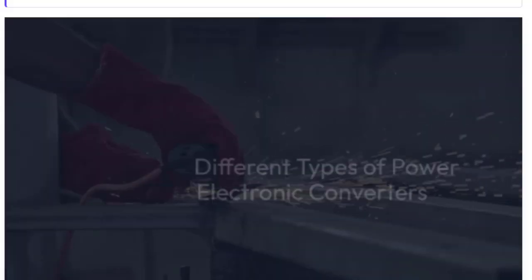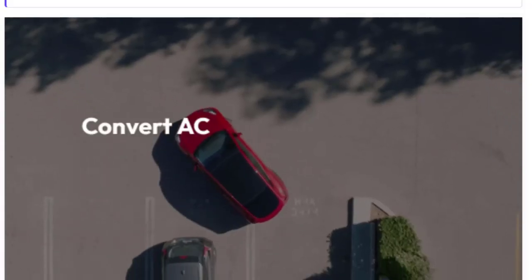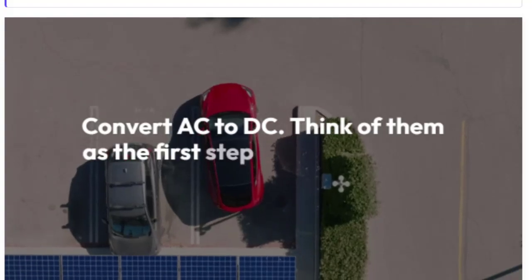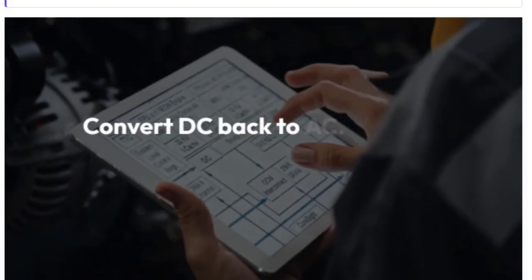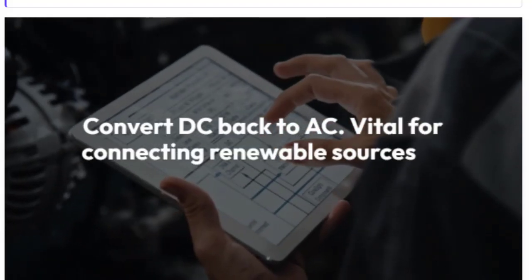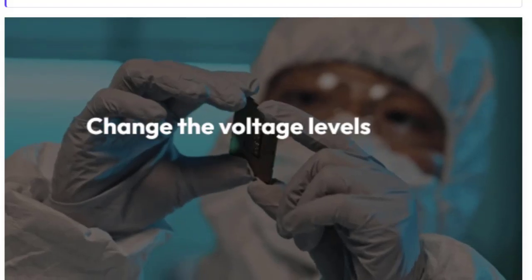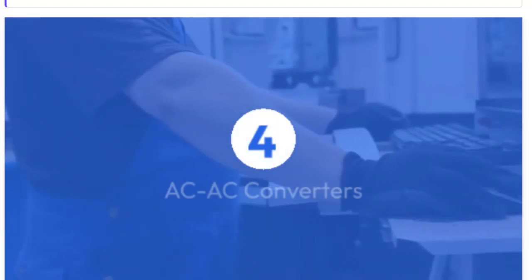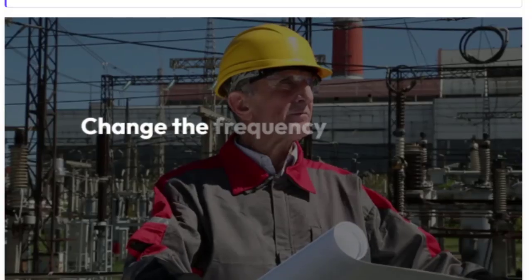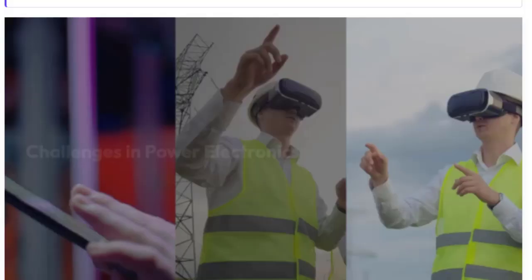Types of power electronic converters. Let's explore the different types of power electronic converters, as they each serve specific functions. 1. Rectifiers convert AC to DC. Think of them as the first step in powering your phone or laptop. 2. Inverters convert DC back to AC. Vital for connecting renewable sources to your home grid. 3. DC-DC converters change the voltage levels of DC power. They're essential in EV battery management systems. 4. AC-AC converters change the frequency or voltage of AC power. They're widely used in industrial applications.